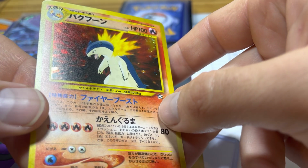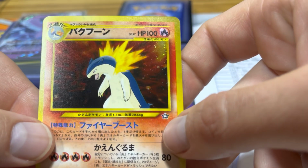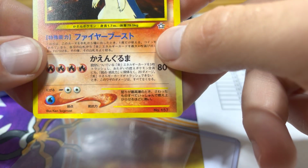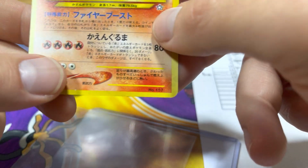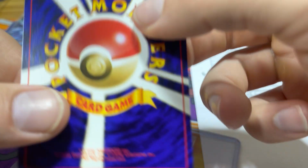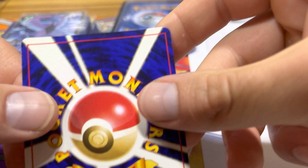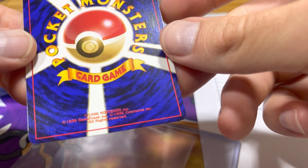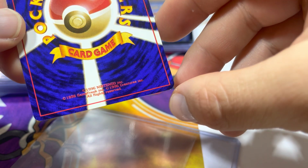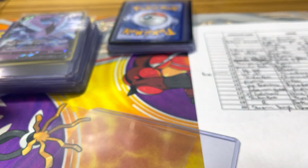Nice, just nice. Whew, super clean. Centering looks perfect. Oh, that came right off. And oh no, was that a little bit of damage? Let me take a look.